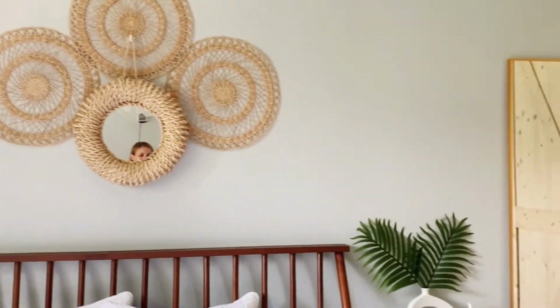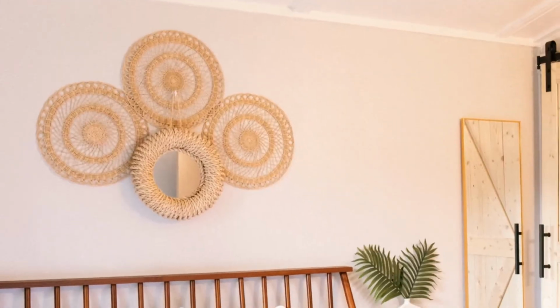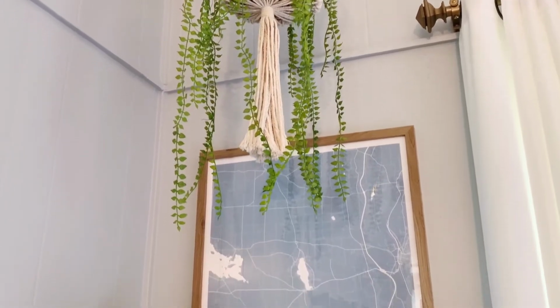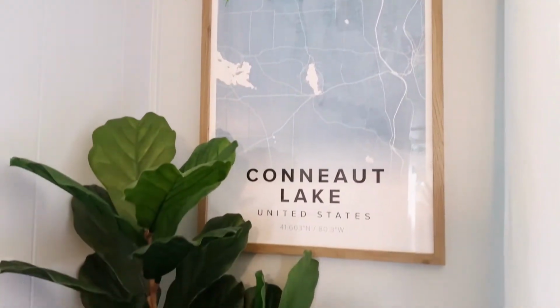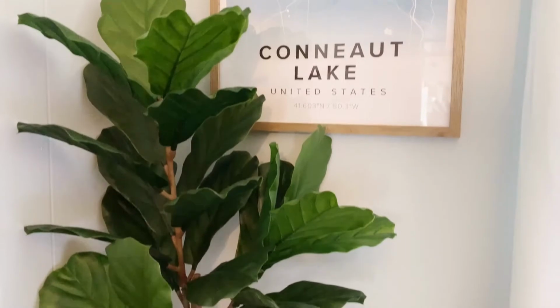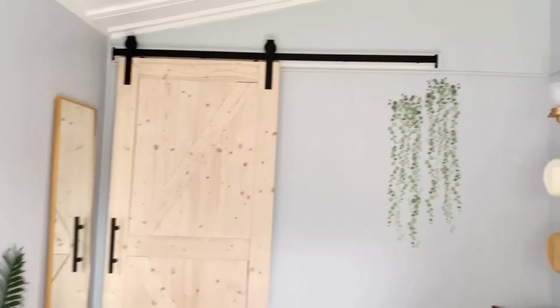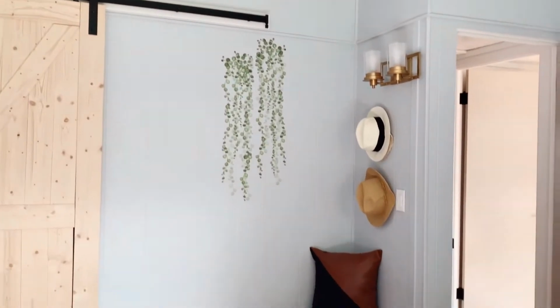This is the next bedroom, which has a beachy mid-century kind of theme to it. It is obviously equally adorable and has thoughtful, minimal details that really give it a relaxing feel. There's also a cute little corner that's perfect for taking Instagram photos in.